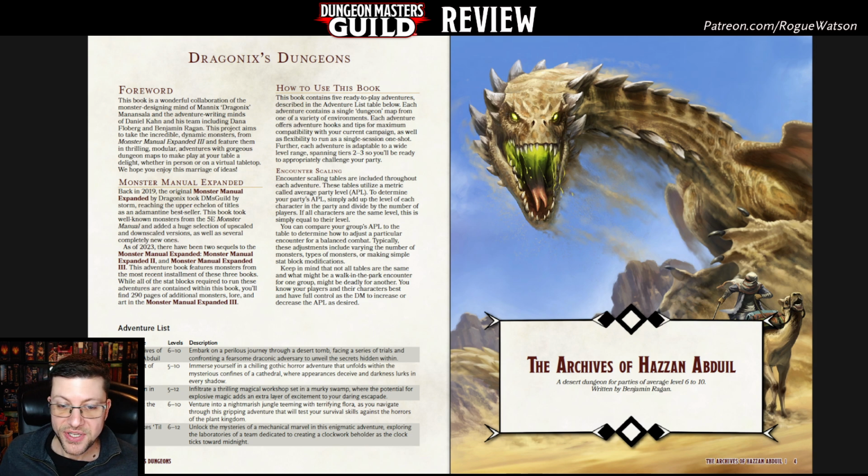Now, the level range is one of the few disappointments I have with this adventure book, because even though there are 5 of them, all 5 of them are basically the same level range. Now, that's the bad news to me, even though if you put a gun to my head and said, what's the best levels to play D&D with, I would say, why are you asking me that?